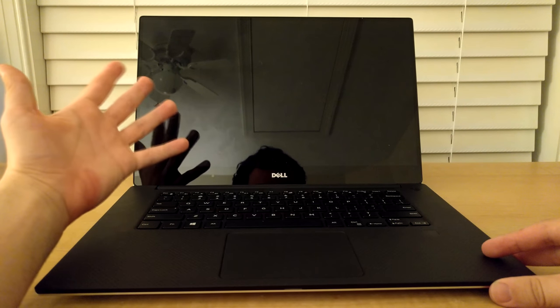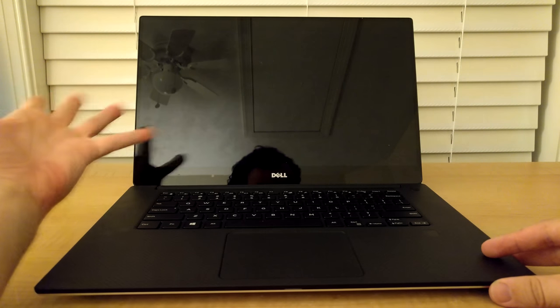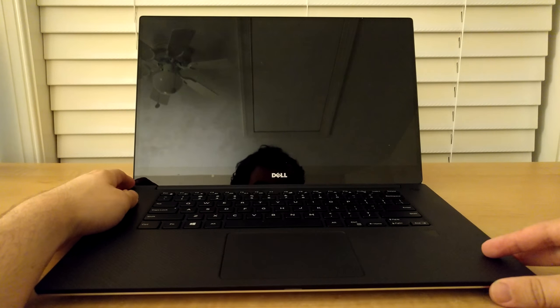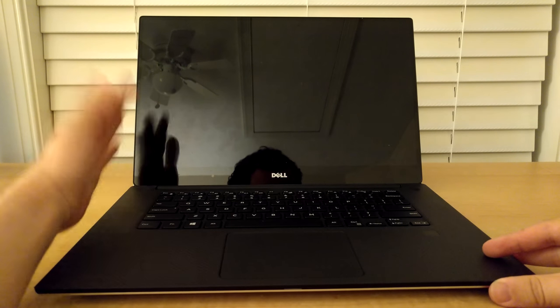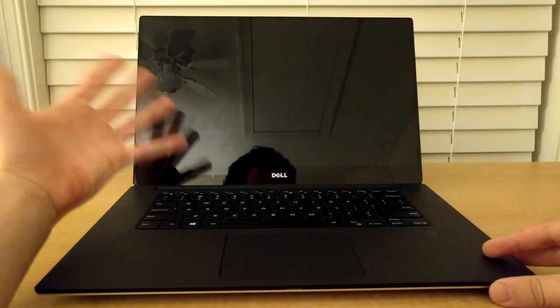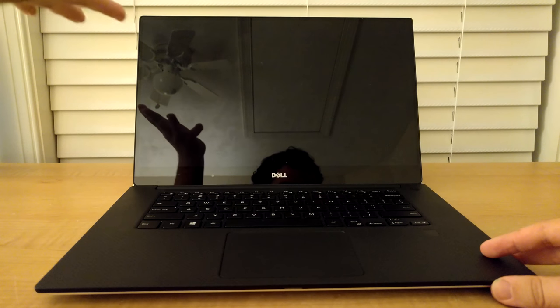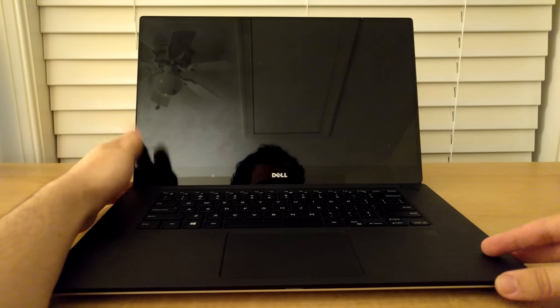It looks beautiful. It is the most beautiful display, I think, on anything I've ever seen. I'm not kidding. It's that good. It meets 100% of Adobe RGB. This display was definitely built for photo editors, video editors, and content creators, basically. And I really love this display. I do not regret getting it at all.